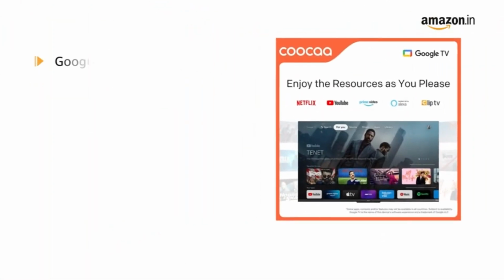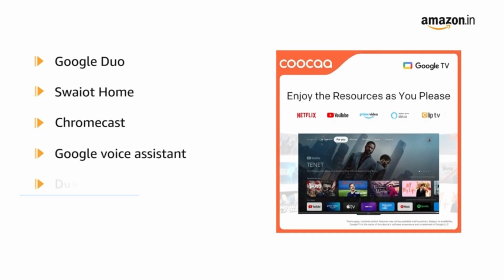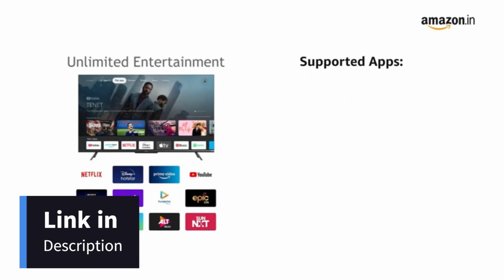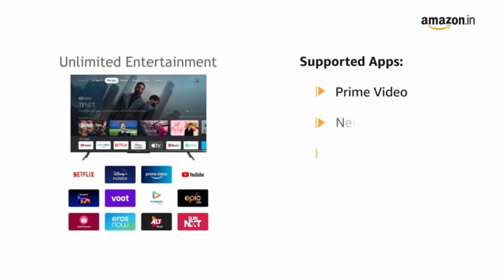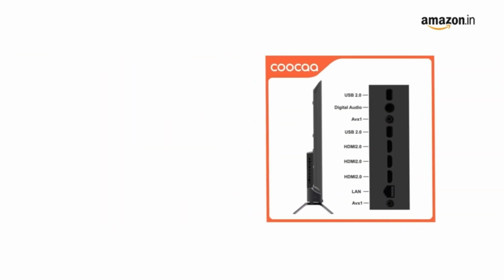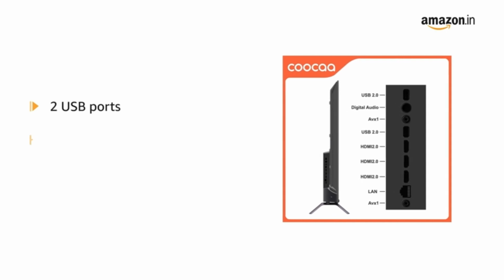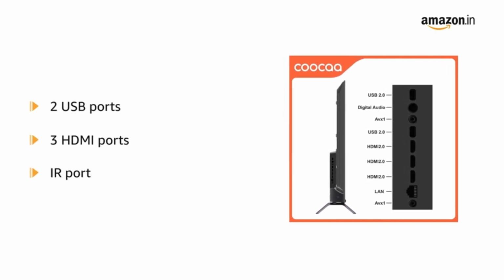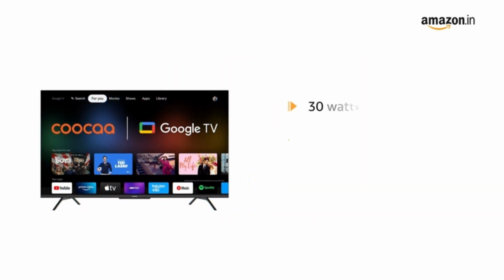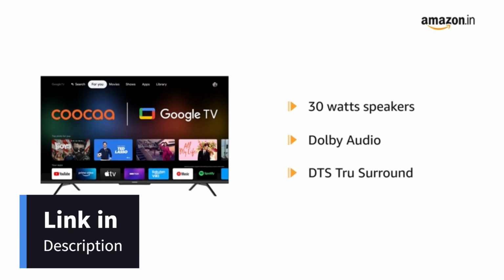This smart TV comes with Google Duo, Smart Home, Chromecast, Google Voice Assistant, dual-band Wi-Fi and display mirroring features. It supports entertainment apps such as Prime Video, Netflix, Hotstar, Z5, Sony Live and more. The smart TV hosts different plug-in and port options such as 2 USB ports, 3 HDMI ports and IR port to help you connect with peripherals of your choice. The 30 powerful speakers with Dolby Audio and DTS stereo surround for remarkable sound quality.